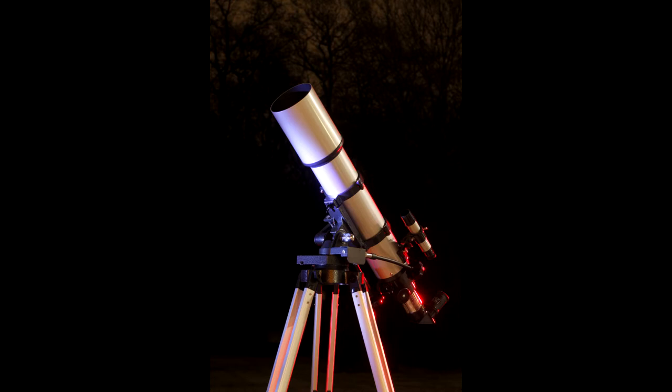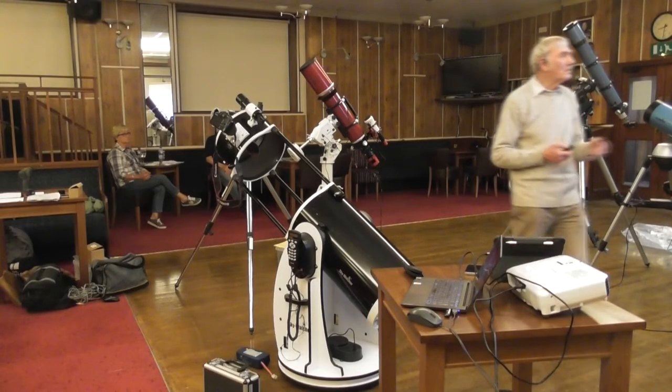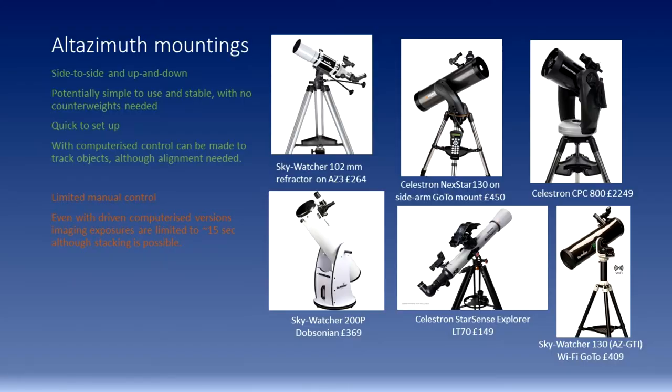The very cheap ones are pretty rickety. But if you're going to get a telescope on an altazimuth mount, it's worth getting something which is reasonably solid. And potentially simple to use and stable, with no counterweights needed, which I'll come on to in a minute.